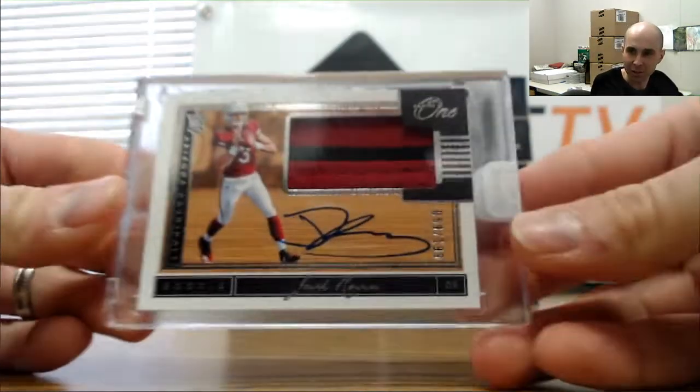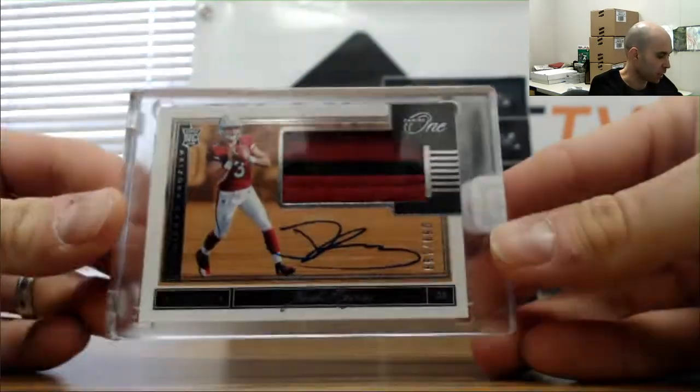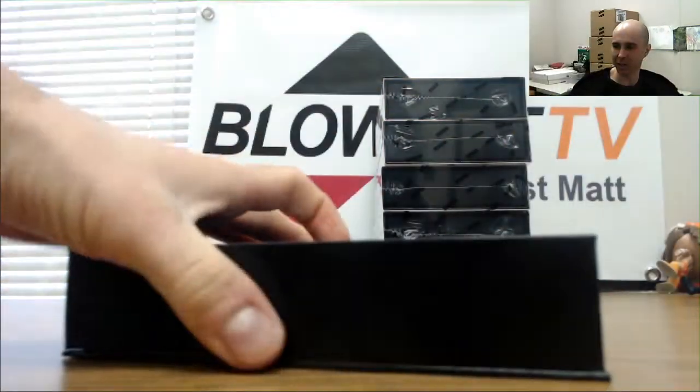Man who was a, I don't even know if he's going to be a Cardinal next year, to be honest. Josh Rosen, numbered 59 of 199, two color. A lot of rumors have Kyler Murray now going to the Cardinals at one overall. This product's a Broncos fan's dream.